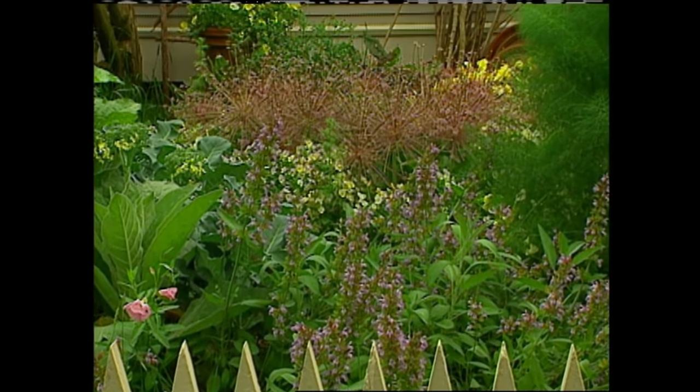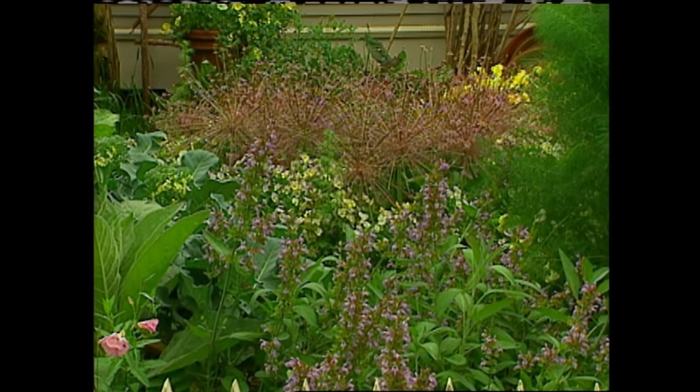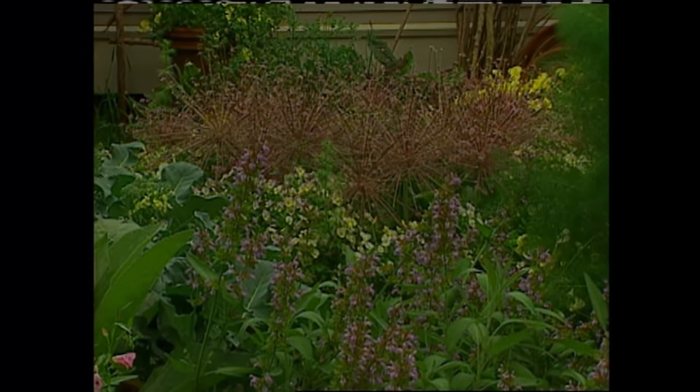So if you've been inspired by the colorful vegetables and herbs you've seen, then don't be afraid to give them a try.